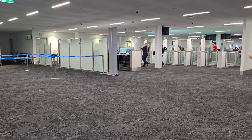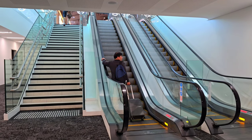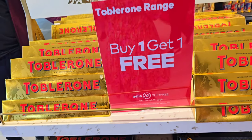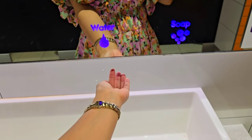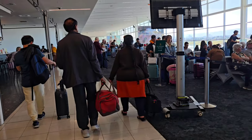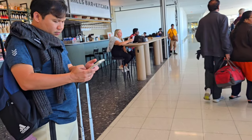We are done with immigration and now we go up again to find our gate number. Now finally here at our gate. Singapore Airlines is always on time. Not long before we arrived at the gate, the boarding started.